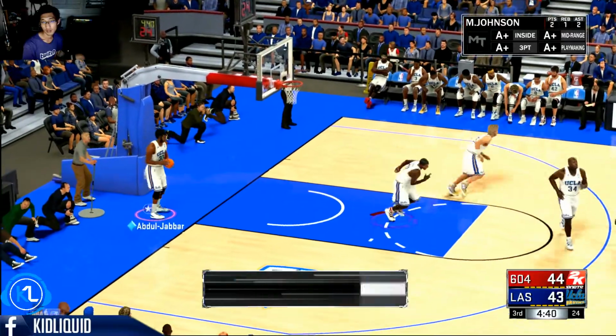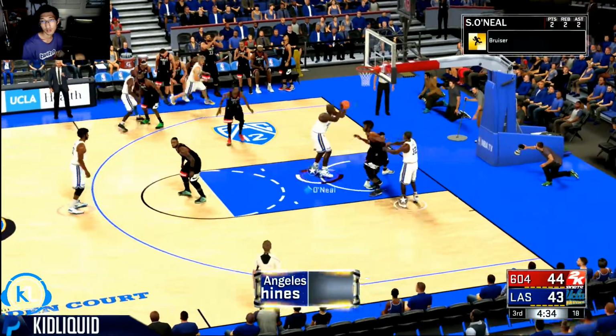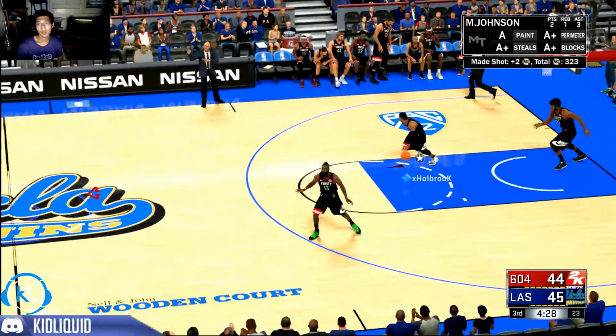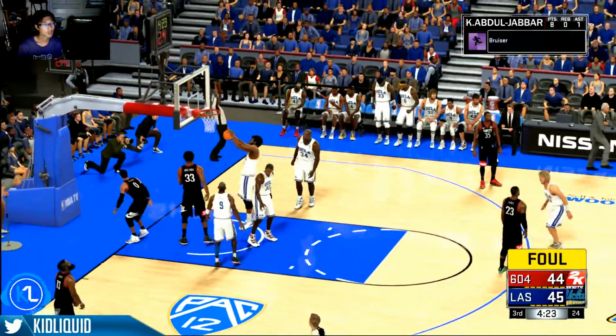They've got Bird. O'Neal is out there with Abdul-Jabbar. And it's Michael Jordan. And it's Johnson in at the 1 spot. So that's who Greg Popovich starts the second half with. A great competitive game so far. And from the look of it, this one could go right down to the wire.